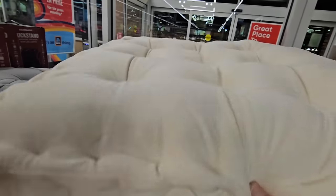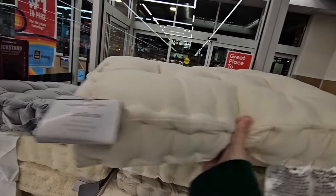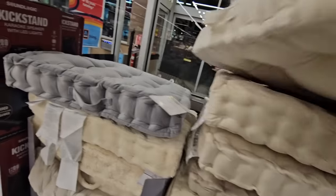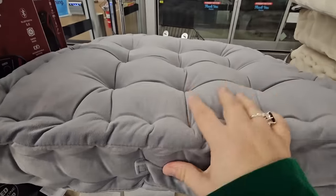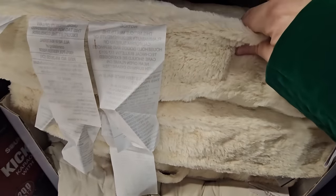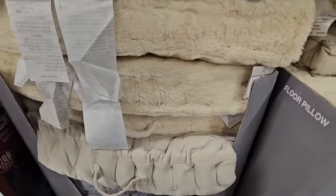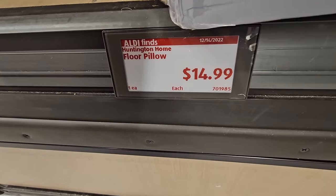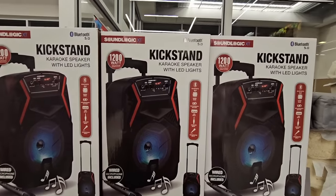Let's continue on with these awesome floor pillows. Now, of course, I did film this last night, trying to avoid a little bit of the crowd, and it was really mellow. But the floor pillow is so nice. It's got that velvety texture. I love the handles, and they are a really good size. This is perfect for anyone, kids who like to sit on the floor, but they are so soft. You've got the faux fur as well. So three different styles I'm seeing at $14.99. Not a bad price.